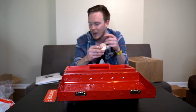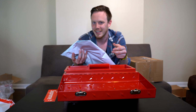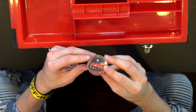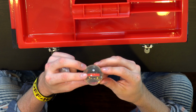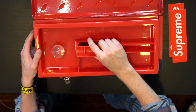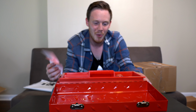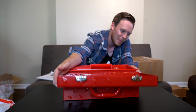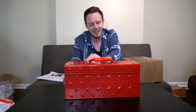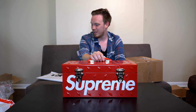Probably what it was, because I was feeling this package and I felt something round in here and hard, and I was like, wait, did they not send me the right thing? But I think it's just a bouncy ball now that I'm seeing this. That's actually really cool. It like distorts the logo too when you look at it from different sides. Dope. Okay, so rounding off the toolbox, it's a toolbox. That's what it is. You get some stickers, you get a toolbox, it's red, it says Supreme on it. Will I keep it? It's pretty cool, I'm probably gonna keep it. Let's put this off to the side.